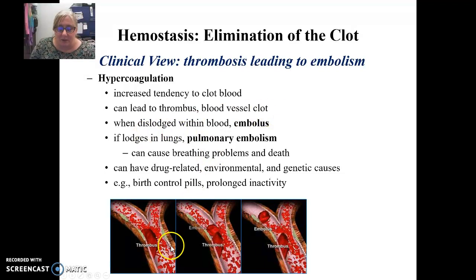This can lead to an embolus. So an embolus is something where a blood clot that has formed in the blood vessel unattaches from the wall and starts to move through the blood vessels, and it can clog up different arteries, causing us to have problems with breathing, inability to get blood to important organs like our brain, and it can eventually lead to death.